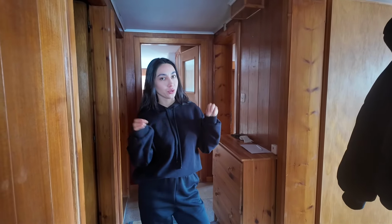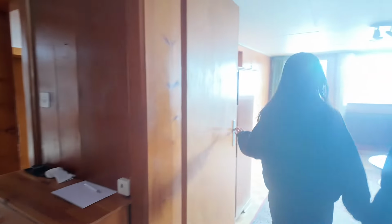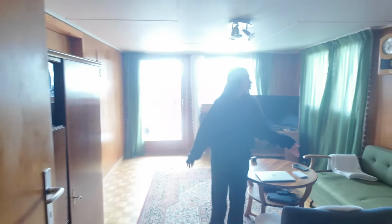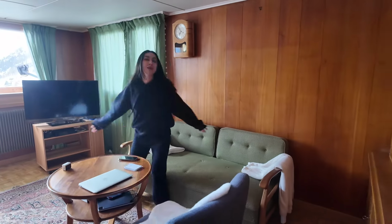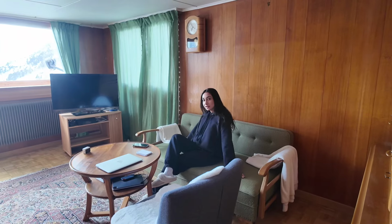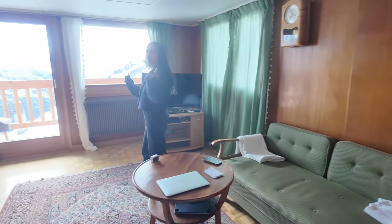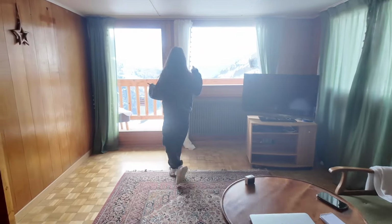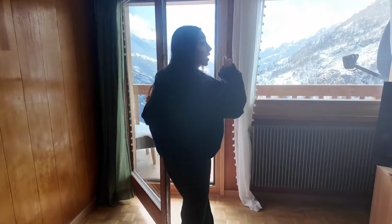I wanted to show you around the house, and yeah, we can start with the living room. We have a couch and sofa here where you can just sit and chill. It's my favorite place in the house. Then we have one more favorite place of mine, and that's the balcony. Let's go outside.